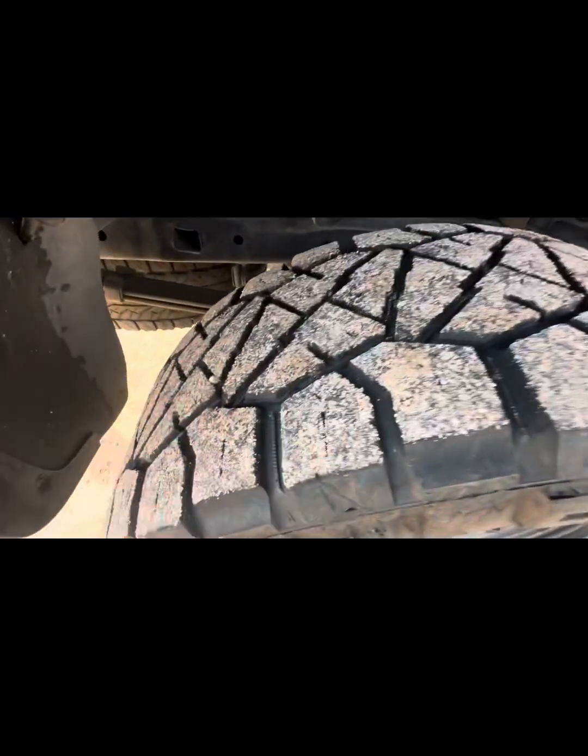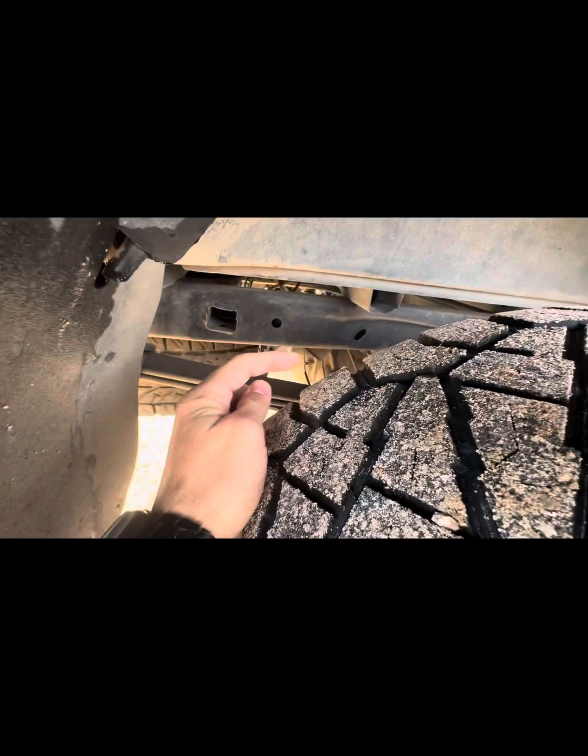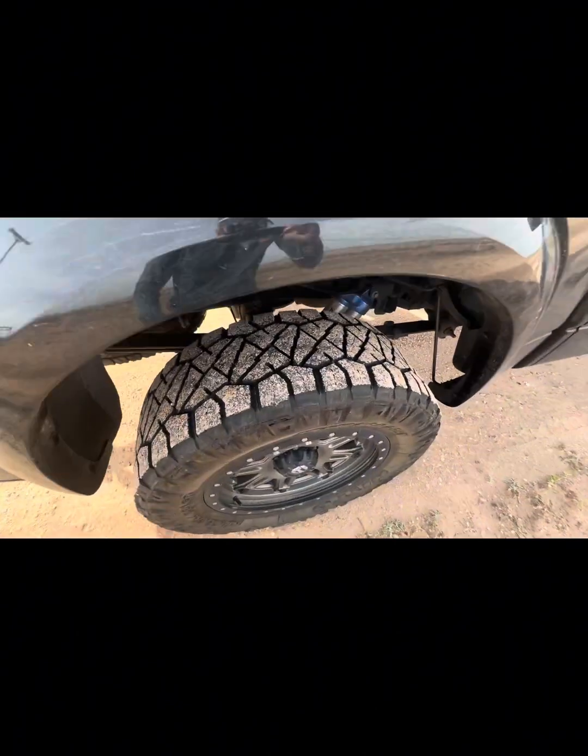I took the exhaust off to where it is just dumped. I don't know if you can see it right there. Dumped right over the axle. I've never been a fan of tailpipes, and I like the way dumps sound, so I went with that.